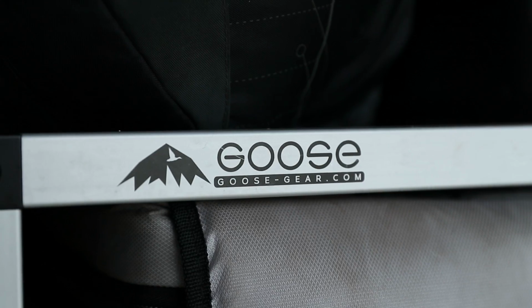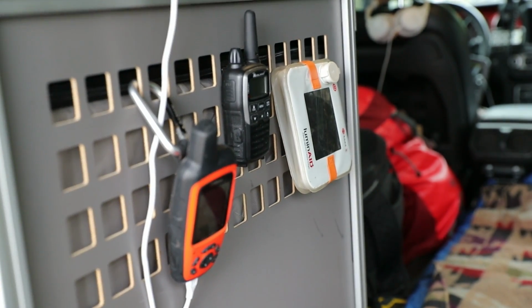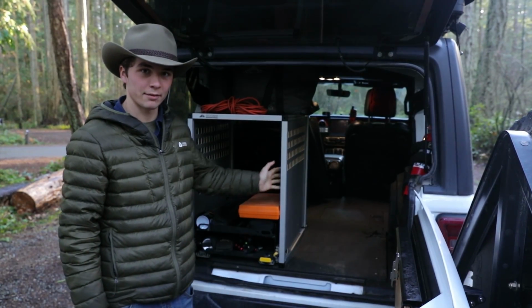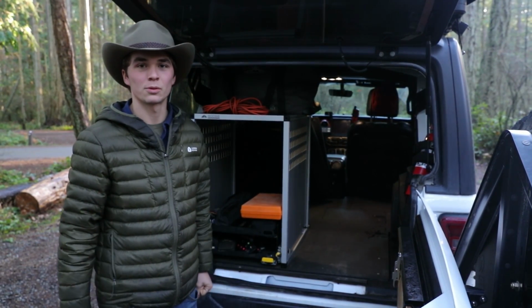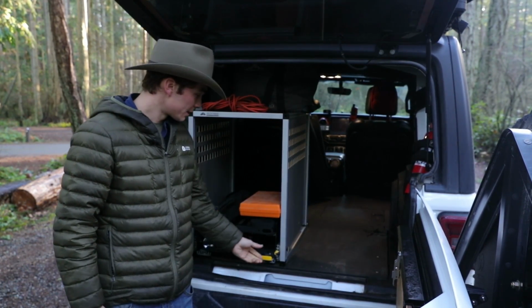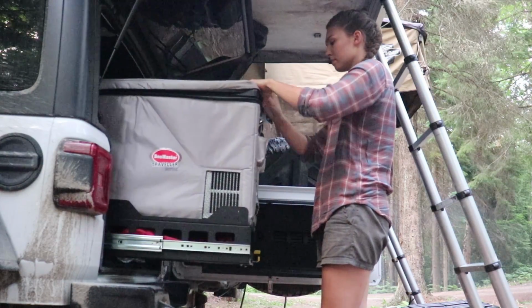All right, so right here we've got the Goose Gear fridge slide out. We really love this thing because it is a solid box. In our other Jeep we also have a fridge slide out, but it doesn't have the walls or roof on it, and that always just causes stuff to fall in behind it and makes it difficult for us to close up fast. So it's a really well-made, durable product. The slides are really great and work. You can have your fridge on top and a stove in the bottom if you want.